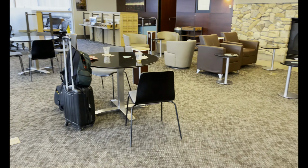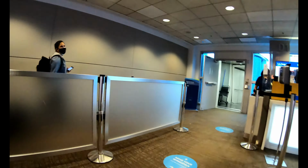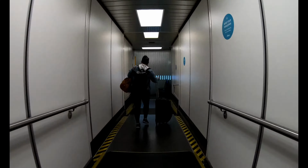This lounge at the D concourse was pretty basic, definitely not as nice as the N concourse lounge, but it was functional and I guess it serves those who have their gates right next to this one. But in any case, hope you guys enjoyed my little dance around the airport and hope you guys enjoy the onboard experience. Cheers!